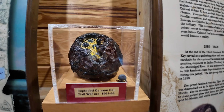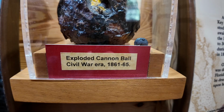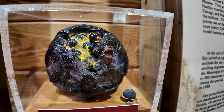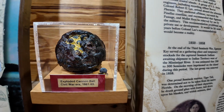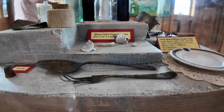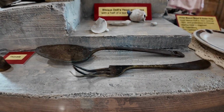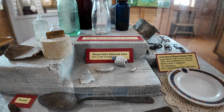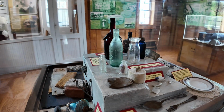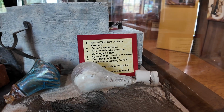Oh, that's crazy. That's an exploded cannonball from the Civil War era, 1861 to 65. That's wild. There's like a whole bunch of little ball bearings in it. We won't go through the whole thing, but I just wanted to show you guys some relics here. Look at this. An old spoon and a fork. That fork has definitely seen better times. Got like a little doll head. Some of the old glasses, or bottles rather. Look at that light bulb. Oh my gosh.